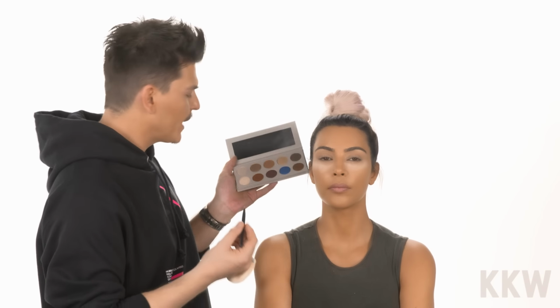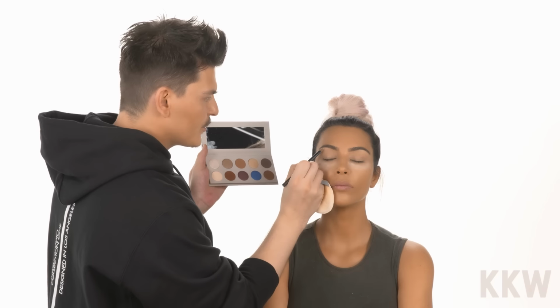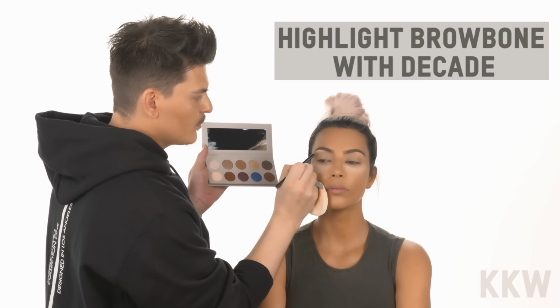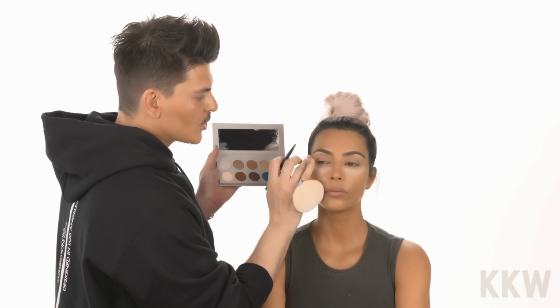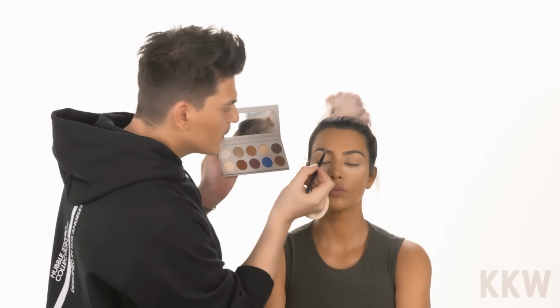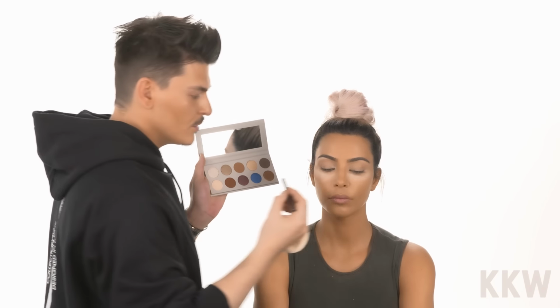Okay, so I'm gonna start by highlighting using the shade Decade, which is this super matte, beautiful highlighter shade. You can see it's super pigmented. So I'm gonna put just a little bit right there to highlight. Now we typically use this as a base, and I know a lot of you out there watching like to use a shade like this all over as a base, so you can do that as well. This will work on all skin tones as well. I didn't make it super white because I like it to have a little bit more yellow in it, so it really goes with all skin tones.